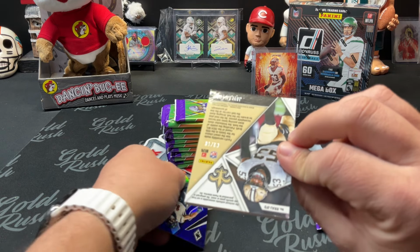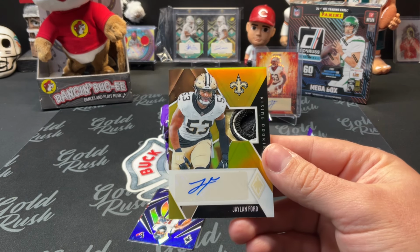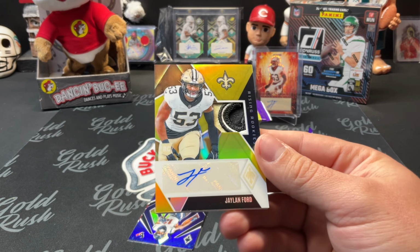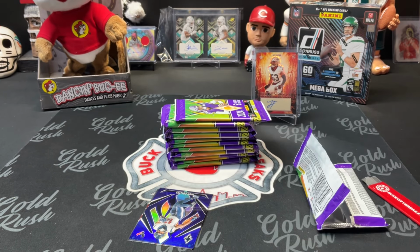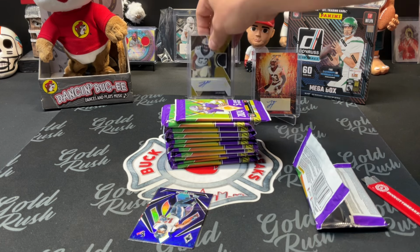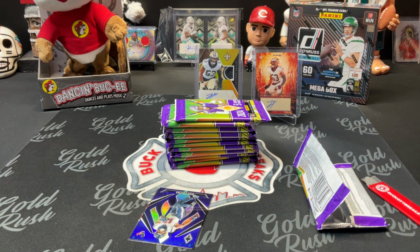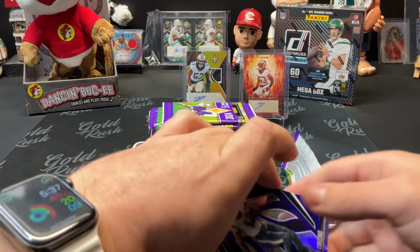Oh, my goodness. 2 out of 10. Grace! Oh, look at that chunk. This is pretty cool. Grace. Don't say I never hit you anything. We got more Jalen Ford Saints PC chunk for Grace. And knowing Grace, she'll probably be mad at me for even gifting her this spot, but I'm digging the PC stuff coming out of here.